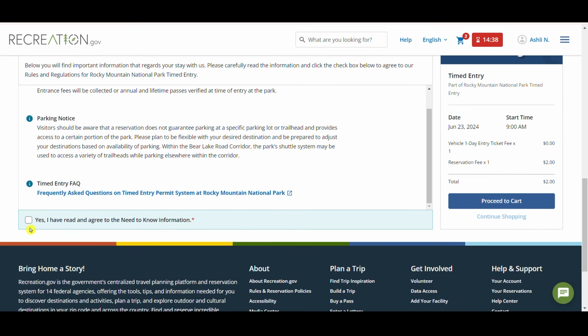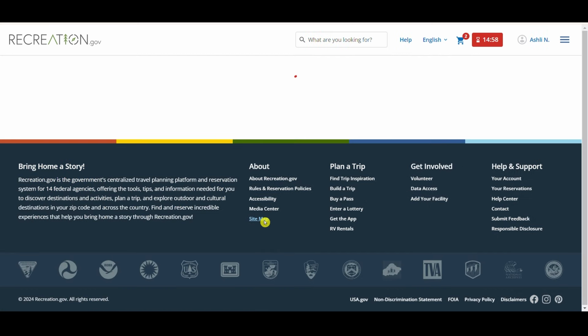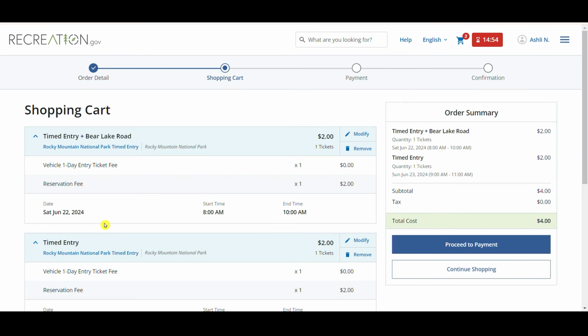And so again, you'll want to make sure you read through this and proceed to cart. Make sure we get that in our cart. If you need another one, because I recommend being in Rocky Mountain for 3 full days if you can, then you'll go to continue shopping again and you'll get the next one that you need.